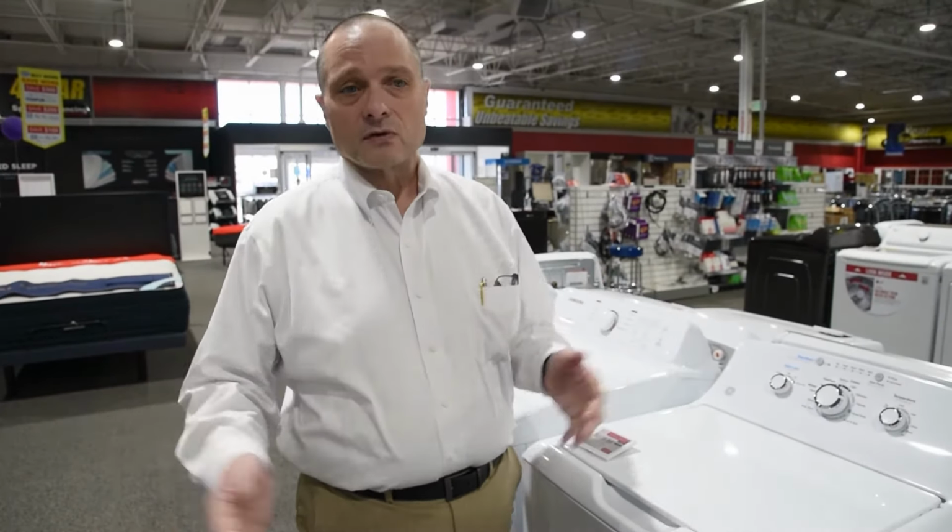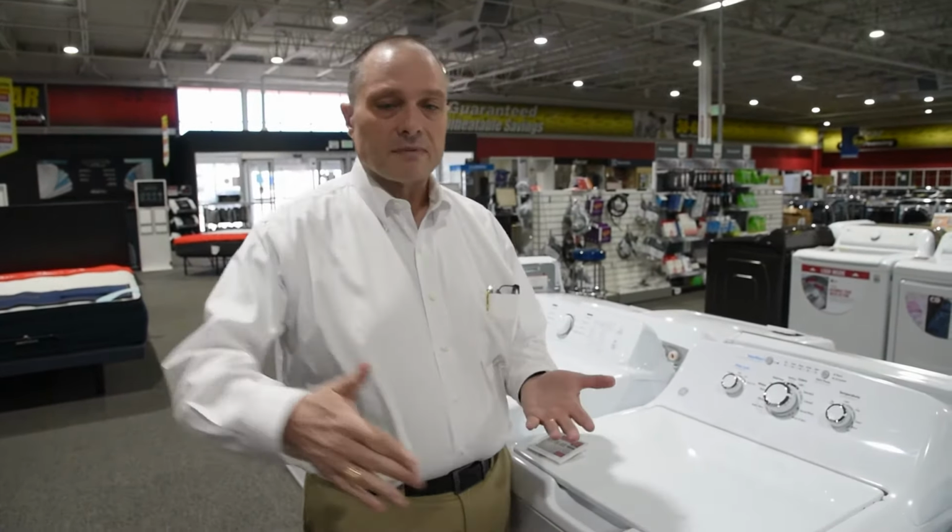Another thing to think about is the size of your family. If you've got a larger family, you don't want to do a lot of clothes every week. What you might want to do is go for a larger capacity. So these things have medium capacity, large capacity, super capacity. Really what we get into, instead of seeing those terms, is looking at cubic feet. So if you're looking for something that's 3.5 cubic feet, instead you might want to look at something that's 4.5 cubic feet or 5 cubic feet for a really large family. And that just gives you a bigger drum on the inside. So that's kind of nice.